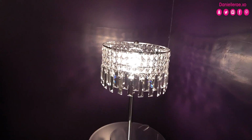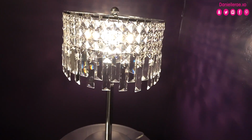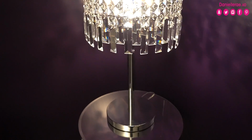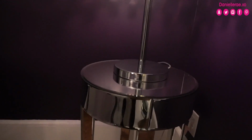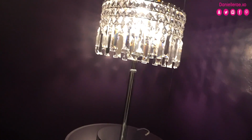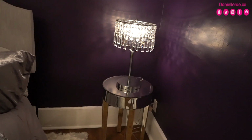This next piece I actually got at Home Goods, and it is a chandelier lamp, and I think I paid around $49, so it wasn't anything too crazy. And I put this on this mirror desk. I got this from my mom and stepdad for Christmas, and it's just really nice and sleek. And obviously, as you can tell, I'm obsessed with mirrored items, so it just went perfectly. It's basically like the nightstand for this bed if we have any guests come over.